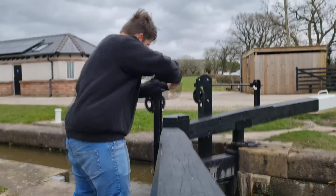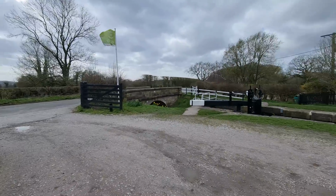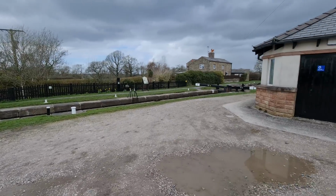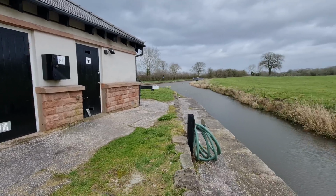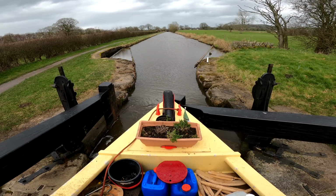Well, here are the facilities at the top lock. You've got a water point here, which is on the lock landing, but you also have another water point just around the corner past the next bridge. There's also a little wharf here, which now has the pump out machine down it. You can get rid of your rubbish. There's showers, toilets, and outside.